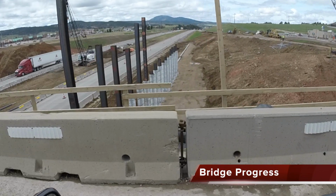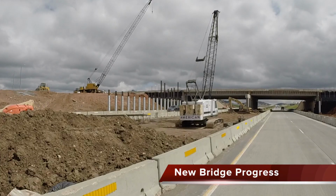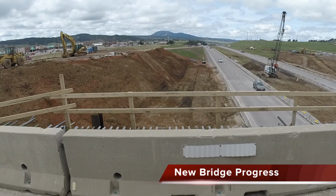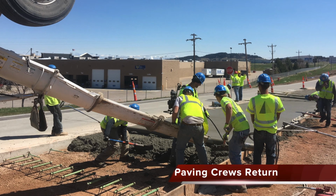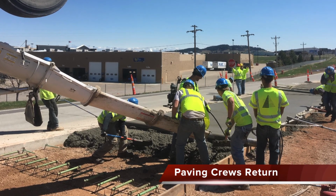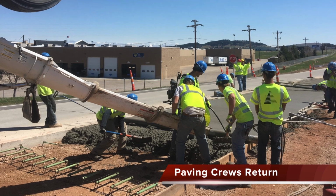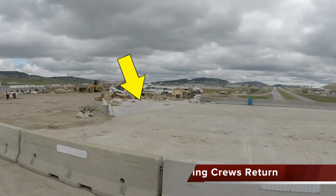Well, pile driving for the new abutment on the north half of the new bridge is complete, and pile driving on the south half has also begun. Excavating work on the west half of the new retaining wall is also well underway, and at times may necessitate some single-lane closures on Interstate 90, so be aware of this. Well, the paving crews have returned to the site for 2017. The westbound off-ramp and eastbound on-ramps are in the process of being paved to tie into the recently finished approaches.